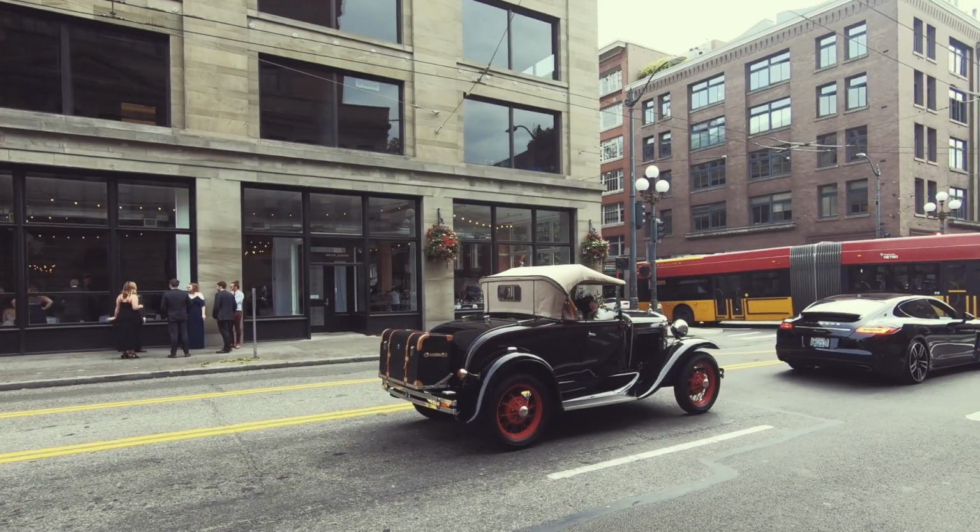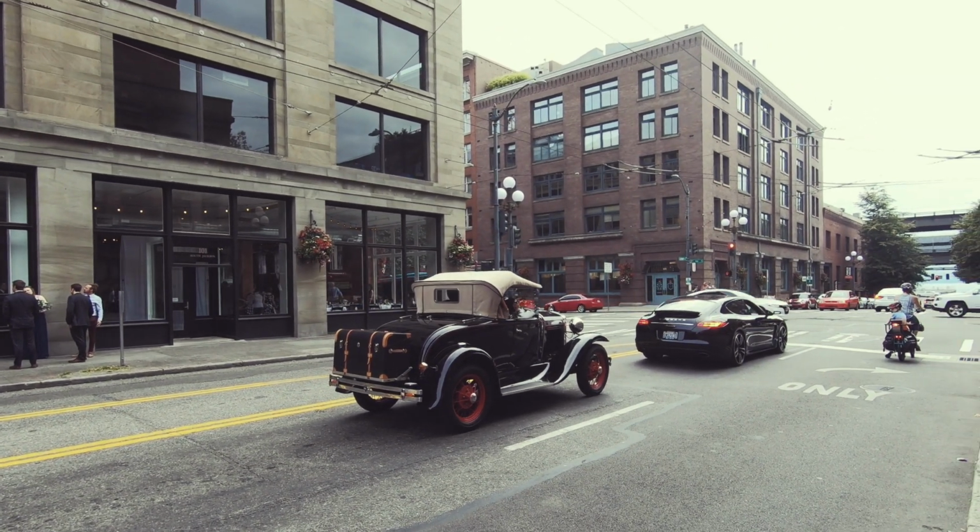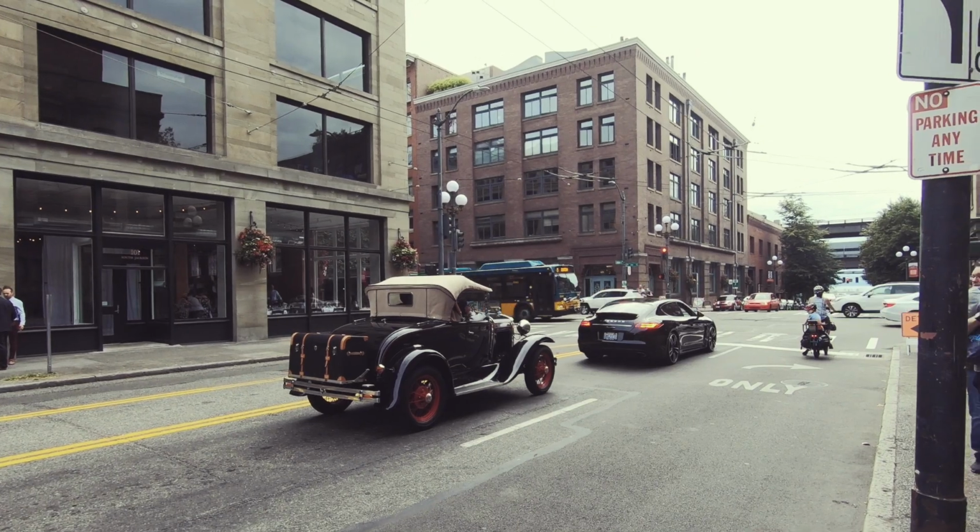So point your vision straight out to the water out there. Somebody took a photo of this street 120, 130 years ago.